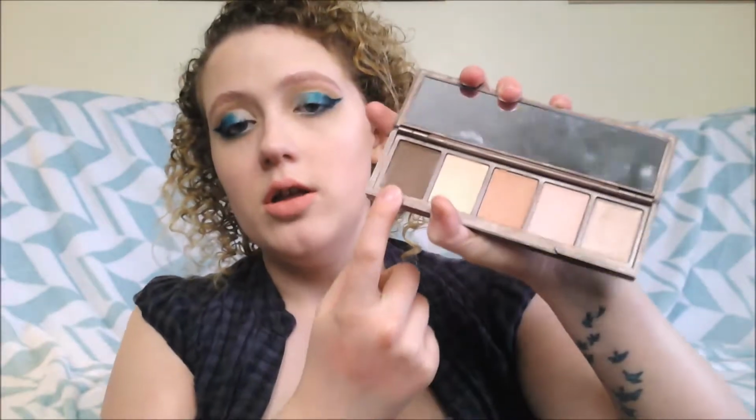Another favorite is the Urban Decay Naked Skin Shapeshifter palette. I love both sides. I bought the palette because I knew I would use and love both sides. I went to Ulta and swatched everything to make sure I would love it. But it was the cream contour that I was looking for.